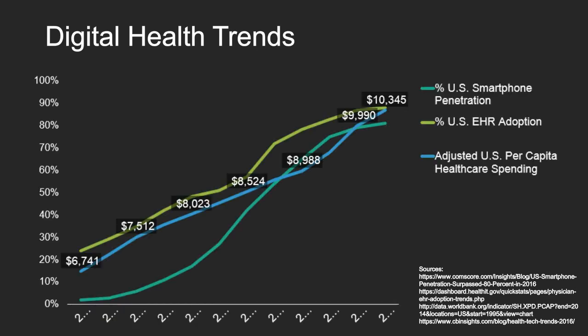Similar to the story that I just told, in 2005, smartphone penetration in the United States was about 2 to 3%. About 2 to 3% of all phones were smartphones, whereas at the end of 2016, the smartphone penetration in the United States eclipsed 80%. So virtually 4/5 of every single cell phone in the United States was a smartphone. Likewise, in that same amount of time, EHR adoption in the United States went from roughly 24% all the way up to over 90%, which was a huge trend in that period of time. So practically every single clinician was digitized in that same span.